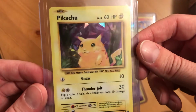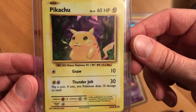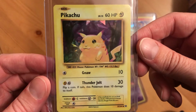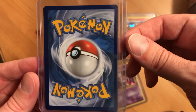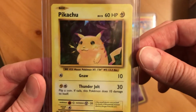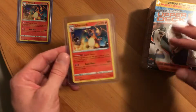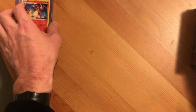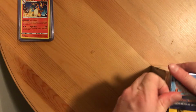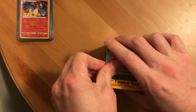And then the Pikachu, it's kind of hard to see with the yellow background and the yellow border, but in my experience anyway, the Pikachu seems to be the hardest one to get good centering on. So, as you can see, it's a little bit off left to right, and top to bottom doesn't look terrible, but we'll see. Hopefully we get a PSA 9 out of it, and if so, I think they're going for over $100, so we'll see how those do. I'll set those aside here. I'm also submitting the extra Charizard that comes inside of that theme deck as well, just in case, especially the ones that look nice. But let's get into this Upper Deck blaster and see if we can get lucky.